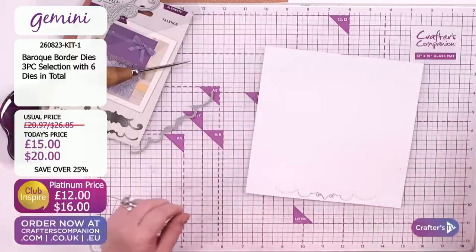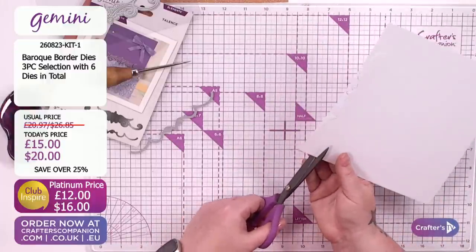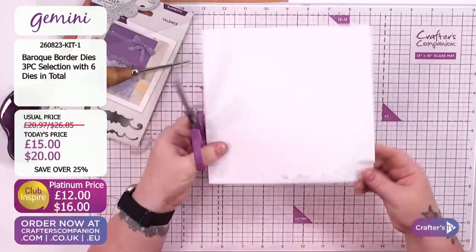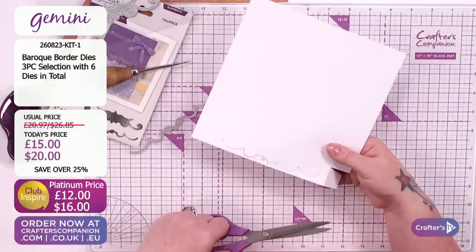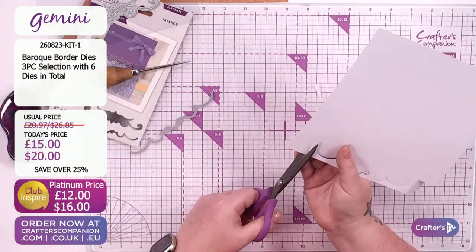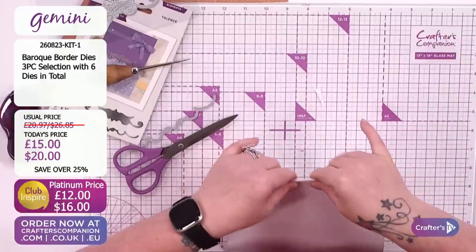So what you're going to do then is you're going to do that on all four sides. And as normal, this is going to be my little snippy away bit. So if I take that away, you can see that that's going to be my tab. So we're going to fold that there. But what I need to do is obviously join this up. So I'm going to my scissors. It's going to create a smaller tab. So if I just snip this one away so you can see, let's fold my score line very carefully.